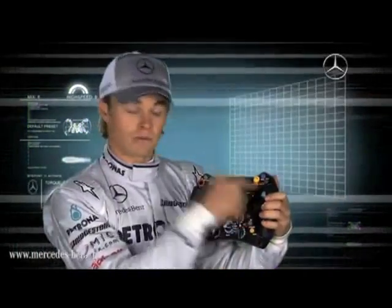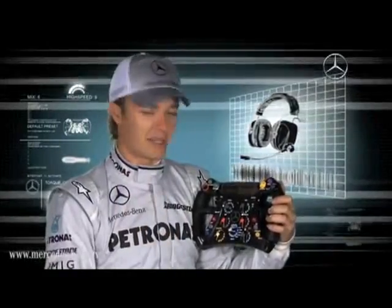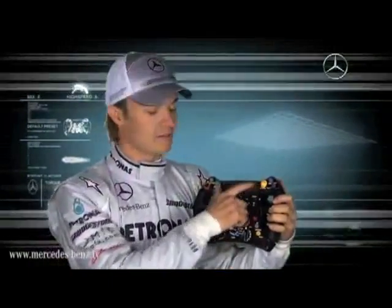Radio button, press it once and you can start chatting away. Press it again to end. Box, pit confirm. Push hard to the next pit stop, please. Pit lane, speed limiter in the box. The limiter, you've got to hit that whenever you enter the pit lane. And there's then a kind of brake so you don't go over 100 kilometers per hour.